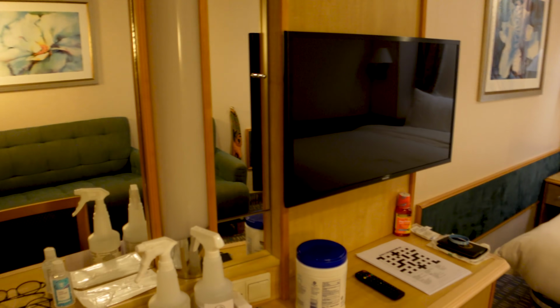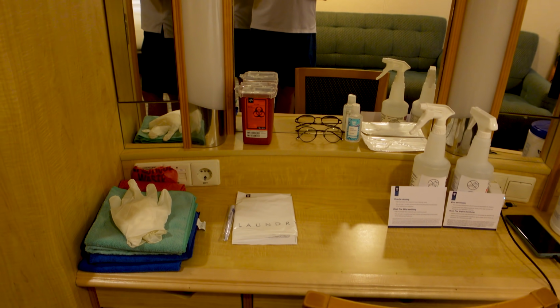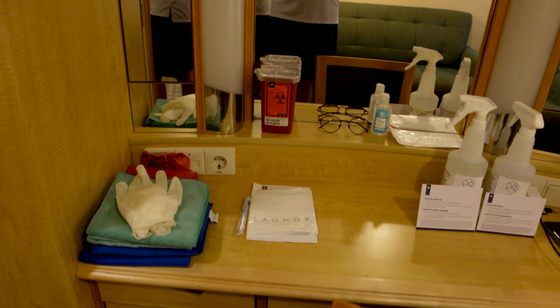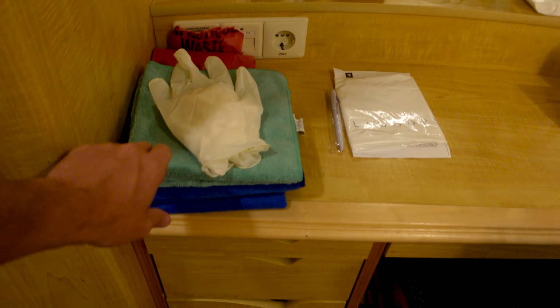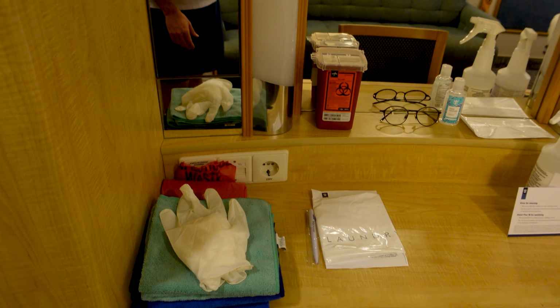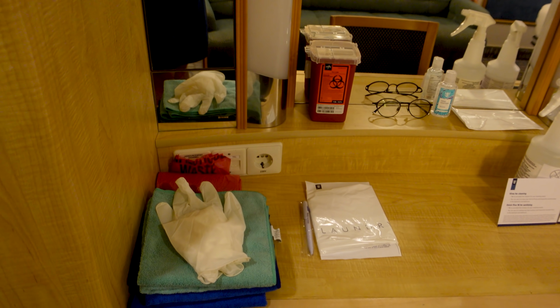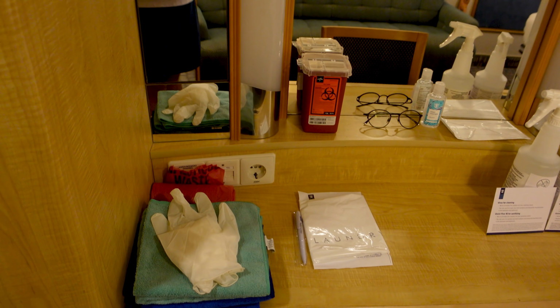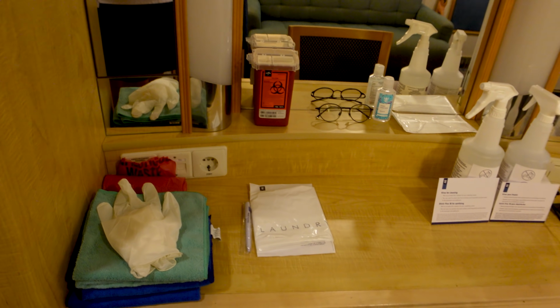So if we then switch over to our desk, you see that they've provided us some amenities that you don't get in most of the staterooms. So it does come with some gloves. It's going to come with, these are cleaning rags. I've got some waste over there, trash bags. Nobody's told me this, but I see in the hallway there are other trash bags sitting out there. So I imagine once I get plenty of trash in here, I'll just put it out in the hallway and they can take that away.